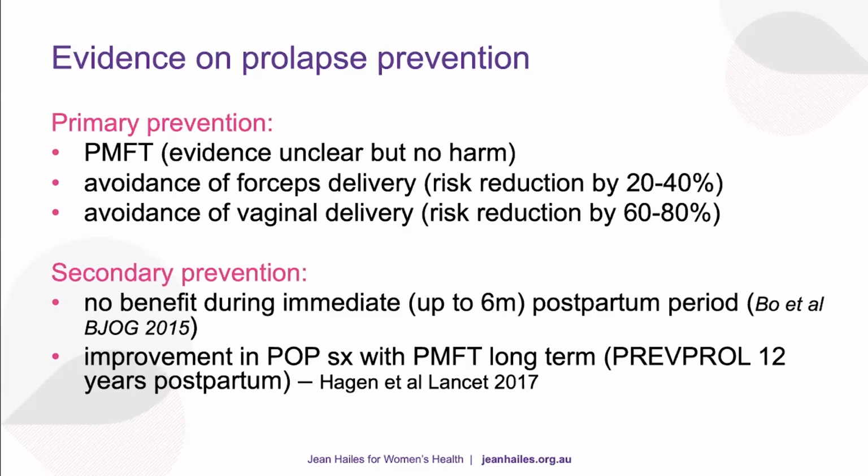But I don't know how to approach them in the long term. It is an ongoing issue that we need to deal with. In terms of prevention, as you can see, there's actually no evidence that pelvic floor exercise will prevent prolapse. Okay, this is only for prolapse, but there is good evidence that it will prevent urinary incontinence. All right, but that doesn't mean there's no point doing them. So in general, women still benefit from the pelvic floor exercise.